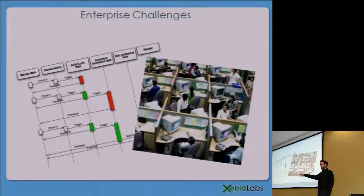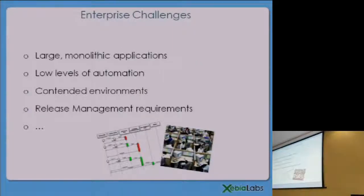Trying to do things like continuous delivery in an enterprise has a number of challenges, let's put it that way, that we need to navigate before we can get there. Not all will apply to every situation, but I think some of them are very, very common. So the first very obvious one is the big applications.